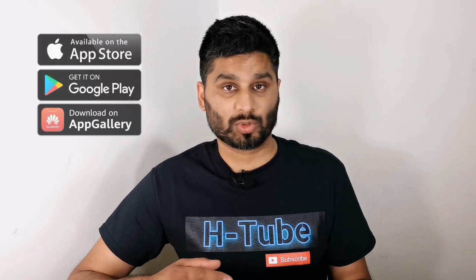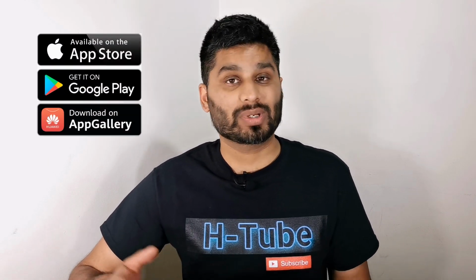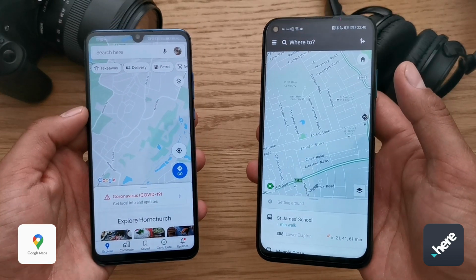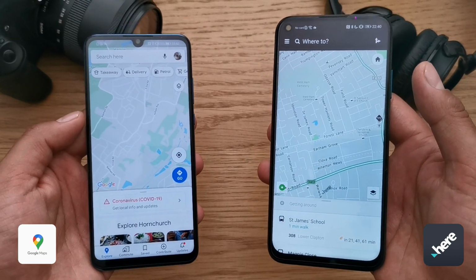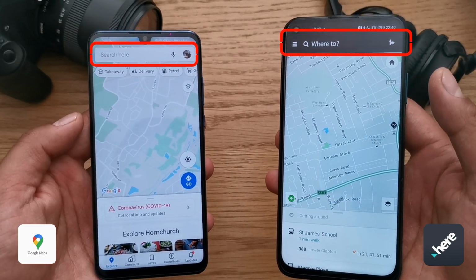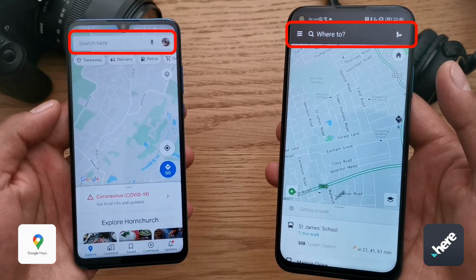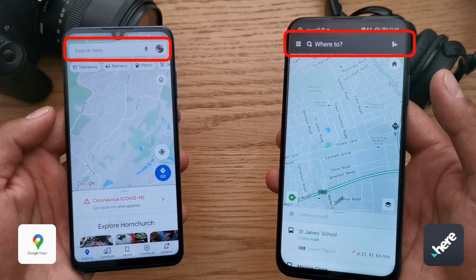Both these apps are available cross-platform through Apple's App Store, Google's Play Store or Huawei's AppGallery. Today we're going to be showing you on the Huawei P40 series. When you first open these apps, you get a very similar layout. At the top you have a search bar which you can put in a standard 7-digit UK postcode, and it also shows you your recent searches.